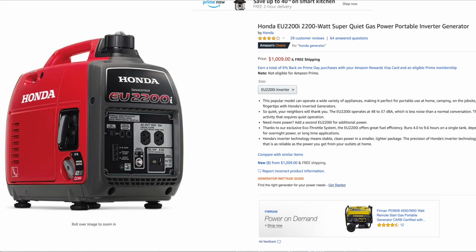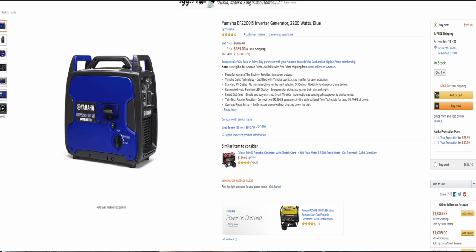What you find is a lot of these Hondas and Yamahas are 2,000 watt generators. They're more expensive than the Champion, even at that wattage, and a lot of them say they can't run an air conditioner. People have had luck running their air conditioner, but they can't run the air conditioner and anything else. Whereas with us, once we have that generator going at 3,100 watts, we can run the air conditioner, hair dryer, fans, anything, and not have to worry about it.